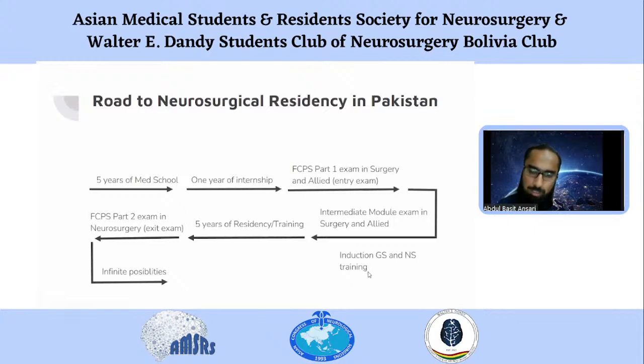After induction in the surgical system, there is 2 years of general surgery followed by a 3-year specialty. In Pakistan, we can decide during general surgery where we want to go, and most residents decide in this 2-year period. After general surgery, you have to give an exam and then start the neurosurgical training, which is around 3 years. Some institutions advise 3.5 or 4 years of training. After the 5-year training is completed, we have to give the exit exam, that is the FCPS Part 2 exam.